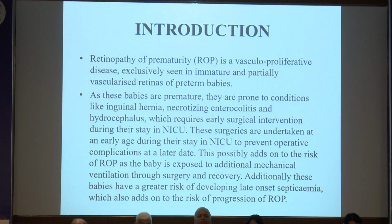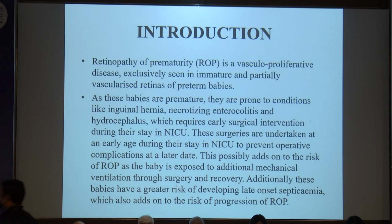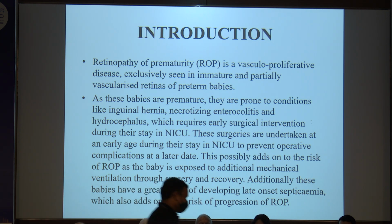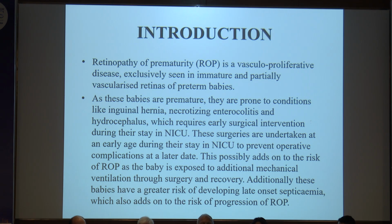As we know, ROP is an upcoming vascular proliferative disorder that is an important cause of childhood blindness. We are specifically studying the role of early neonatal surgeries these babies undergo during their stay in NICU, surgeries like inguinal hernia, necrotizing enterocolitis, and hydrocephalus, because they undergo these surgeries under general anesthesia, requiring prolonged mechanical ventilation and also need additional blood transfusions. So these possibly add to the risk of ROP, as I'll demonstrate in the study.